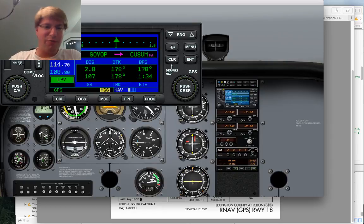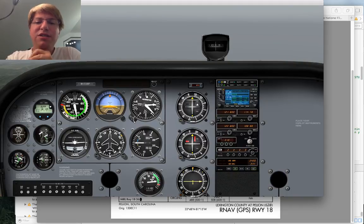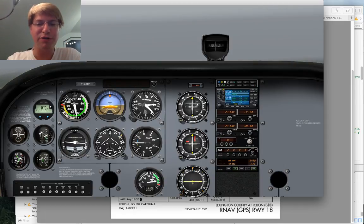So, trick question: what happens if I set the wrong altimeter setting? Will that screw up my vertical guidance? And the answer is no, not for the LPV approach. It'll totally screw up your vertical guidance if you're flying LNAV/VNAV with a baro VNAV system, like you find in an airliner, 757, 777, whatever. Those airliners use barometric altitude to do the VNAV functions. So on a LNAV/VNAV approach, setting the wrong altimeter setting will screw up your approach.